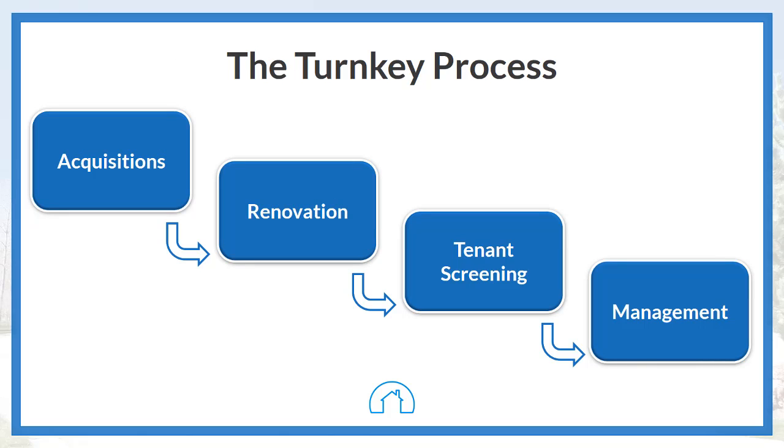So next is the turnkey process. And I pretty much brought it down to five simple things, right? Well, simple. It's not really simple. It's actually a lot of work, but it's acquisitions, renovation, tenant screening, which is very important, and then the management side. Okay? So let's delve into those a little bit further.